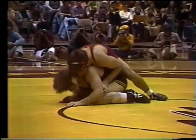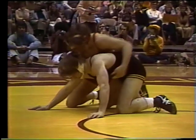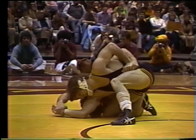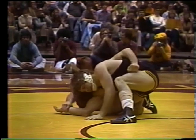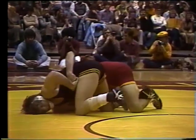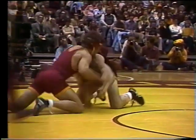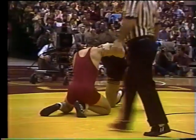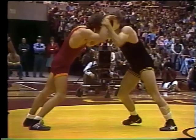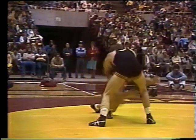Just a step down, goes around for two by Kelly, made that look real easy. Notice how he caught the head down on behalf of Brown, made it easy to go around behind. 10-3 is the score. 1:30 left in the second period. So Brown's not doing a lot on the bottom. I wouldn't be a bit surprised he gets called for stalling pretty quick. That was more or less of an intentional release. Kelly more or less turned him loose, looking for an opening.